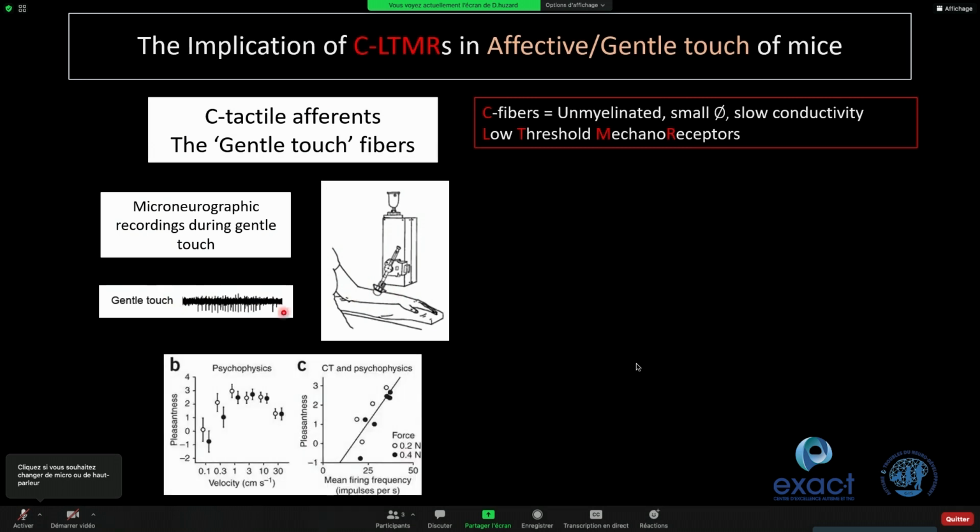The important part is that, with psychophysics measurements, it has been shown that there is a specific velocity, around 3 centimeters per second, at which the touch of the brush is felt as most pleasant. It is also when the C-tactile fibers have their highest firing frequency, linearly related to the pleasantness. So this really means that there is a cell in the skin encoding gentle touch.